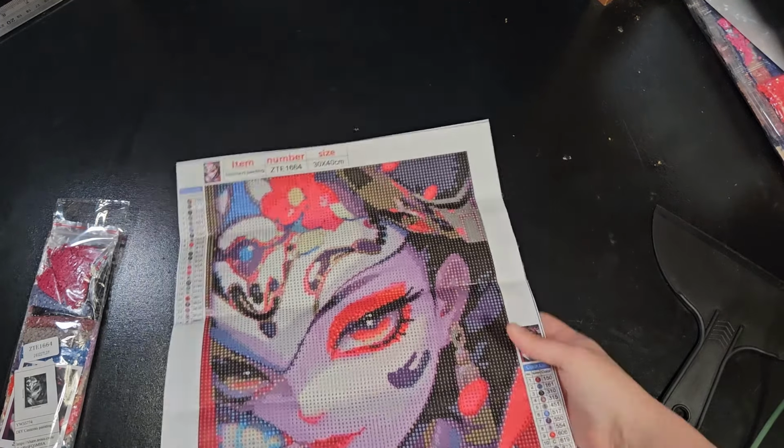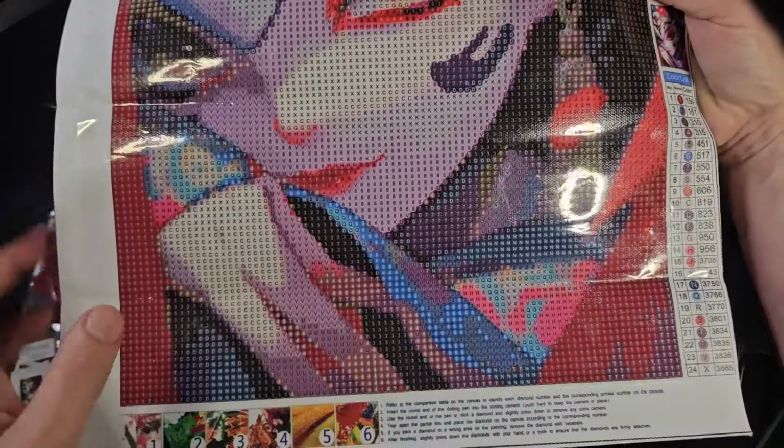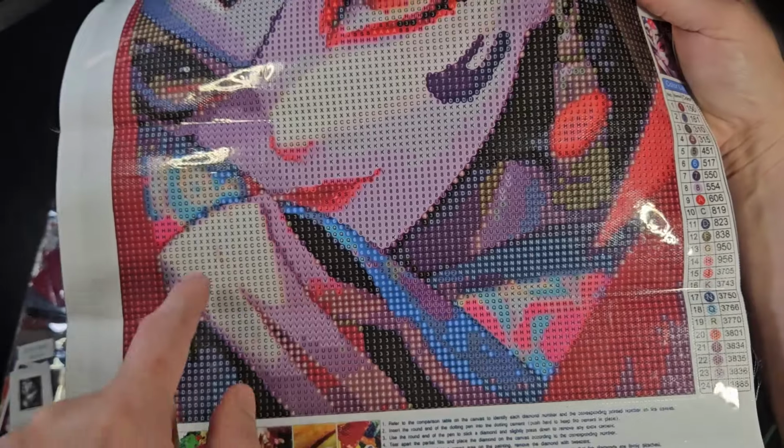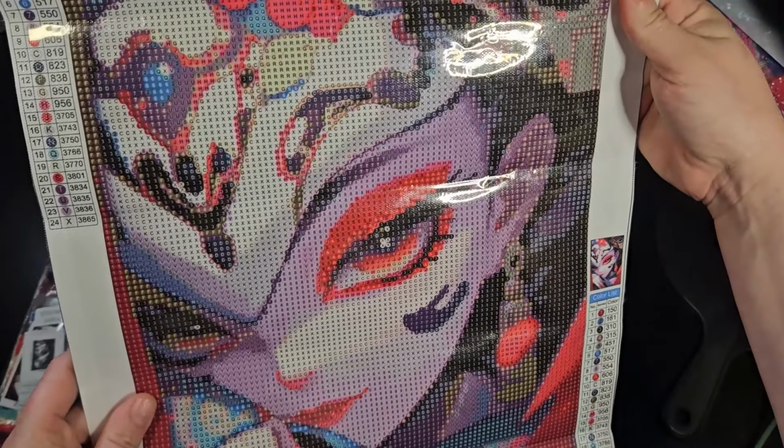I don't know. She looks pretty. I think she looks really pretty. But then I'm also like, is this material? Is this supposed to be a messed up hand? Why is her skin purple? But at the same time, maybe that's cool shadowing.